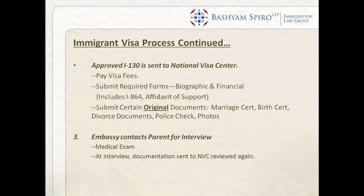But the petitioner has to show that they make a certain income or they have certain assets so that the parent is not going to become a public charge when they get to the United States. The other thing that's a little bit unusual that people don't expect is that you actually have to mail in original documents and trust that you're going to get those back at the interview. And you will get those back at the interview, but it is hard to let go of your original birth certificate if that's the only one you've got. But you do have to send in those sorts of documents at this stage.